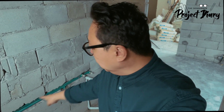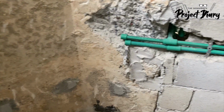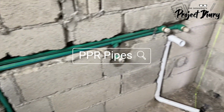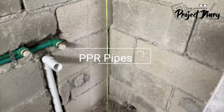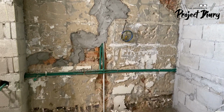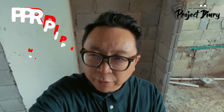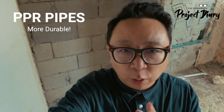So if you're wondering what all these green pipes are, they are actually known as the PPR pipes. Contrary to what most people think, we don't actually use the copper pipe as well as the stainless steel pipe for the supply inlet of water anymore. The benefit of using the PPR pipe as opposed to the stainless steel pipe is its durability. The typical PPR pipe can last for as long as 50 years.